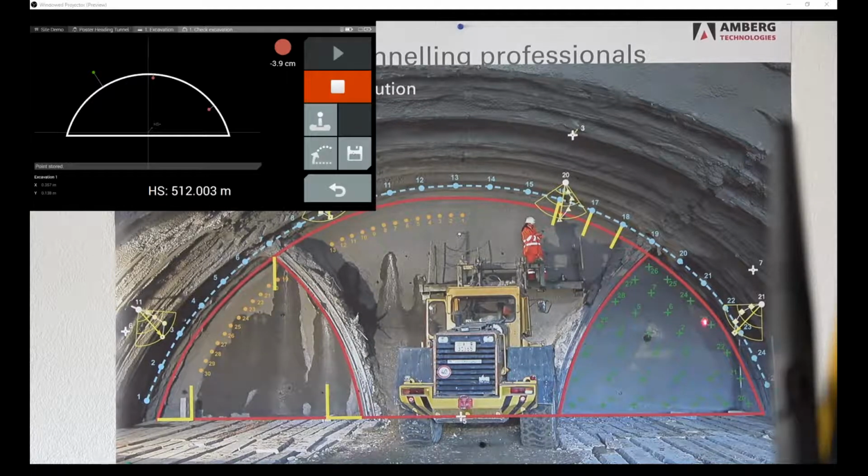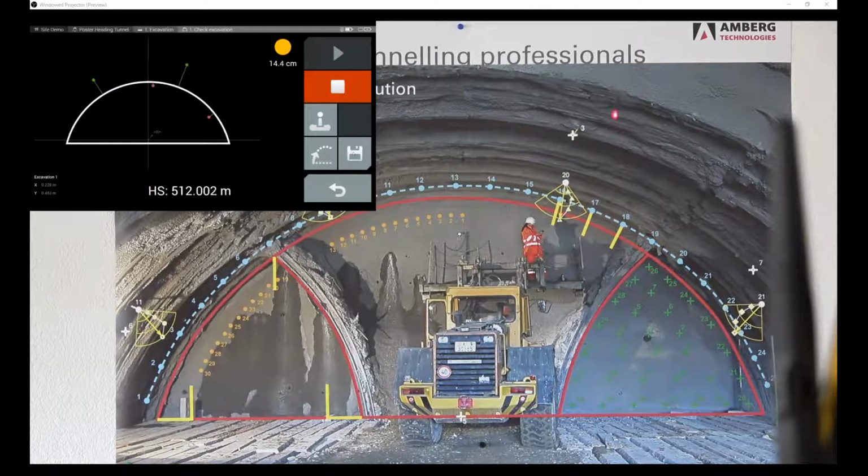But so for sure, if it's red, go ahead. I'm just watching here. If it's red, if the dot is red, that means it's underbreak, and if it's green, it's overbreak. Yes, exactly. So underbreak is always wrong. So underbreak is always red. A little bit of overbreak, this is again the settings we could change in the office, is green. And I think that over 10 centimeters of overbreak, I already have in the settings that this is too much.